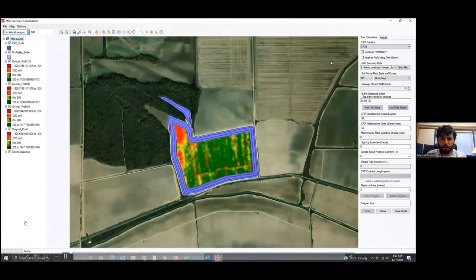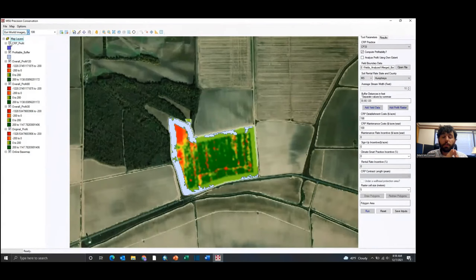Then we come over to the table of contents. You can turn off some of these layers. This is my pride and joy of this software, this CRP profit layer. This is a cell-by-cell comparison that shows you only where the conservation is more profitable than farming on this field. Now, because it's a cell-by-cell comparison, it's going to have some splotches in there and things that aren't continuous, and that's fine. I want the landowner to be able to look at that and then design their own buffer in the way that is most economical for them.